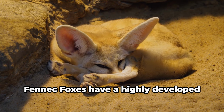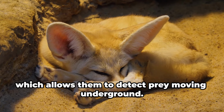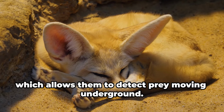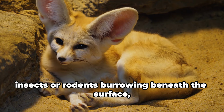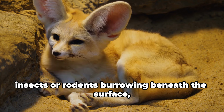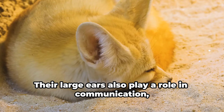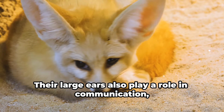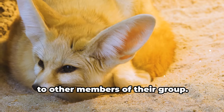Interestingly, Fennec foxes have a highly developed sense of hearing, which allows them to detect prey moving underground. They can hear the faintest sounds of insects or rodents burrowing beneath the surface, making them highly effective hunters. Their large ears also play a role in communication, helping them express emotions and signals to other members of their group.